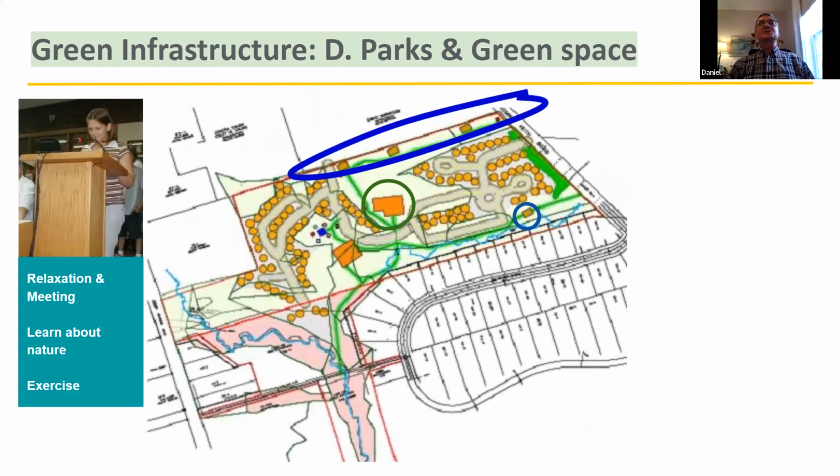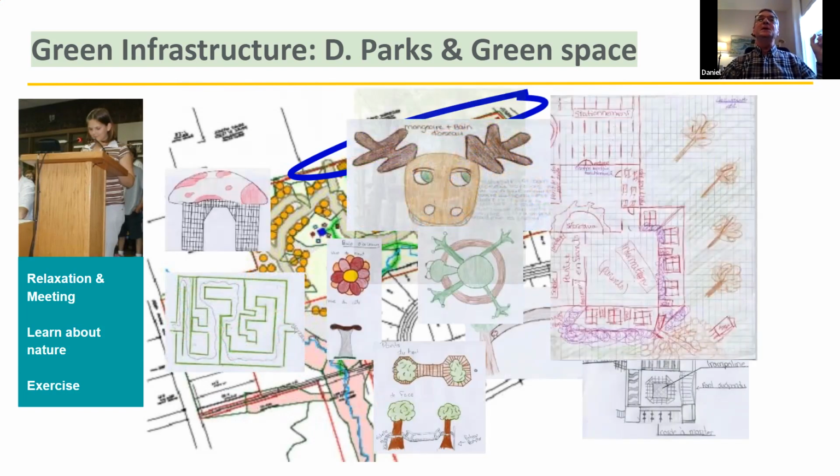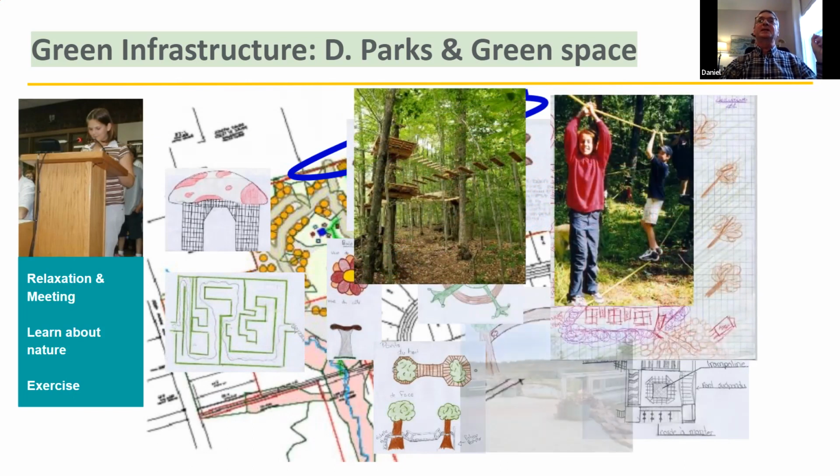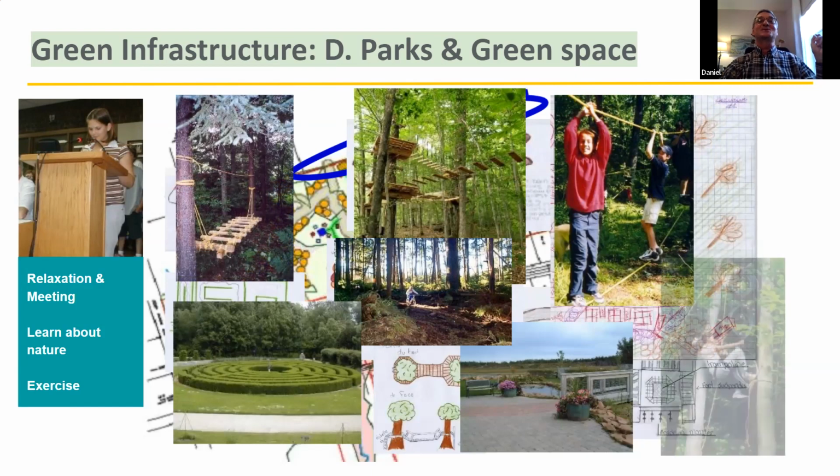They made a presentation to council, city of Dieppe at the time, and they had 3 themes. They were talking about relaxation and meeting, learning about nature, and exercising. And they provided their ideas to council. The media were there. You bet, the media were quite outstanding, and the council too.